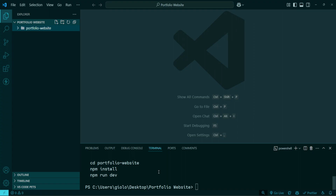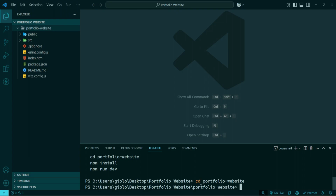Once the installation is complete, you will see a new folder, Portfolio Website, which contains a set of files and folders that make up our project. Before we start looking at these files, let's navigate into our project directory using cd portfolio-website. Now, let's go ahead and install Tailwind CSS.